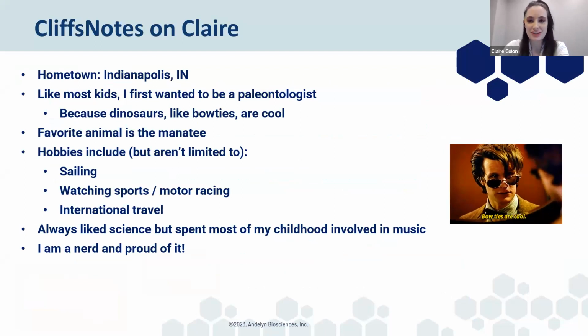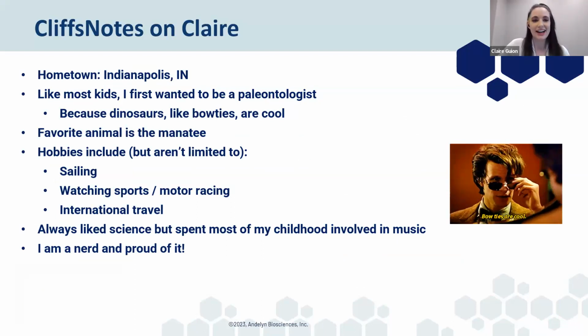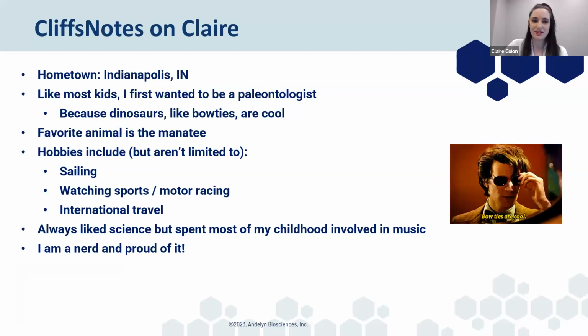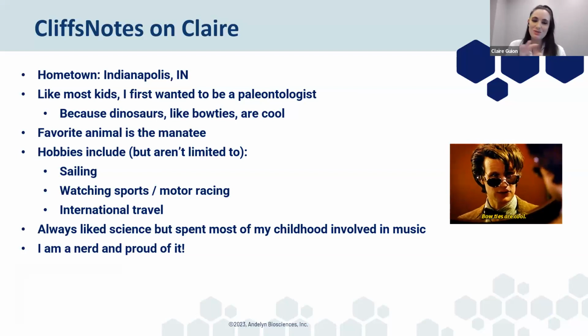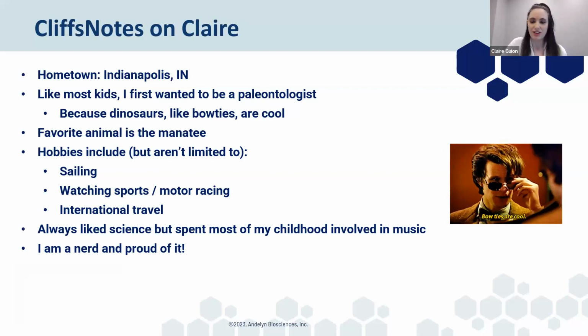I am originally from Indianapolis, Indiana. I wanted to be a paleontologist when I was a kid because I thought dinosaurs were cool. I have some hobbies in the sports realm, especially being from Indy. I am a big motor racing fan. And I always liked science as a kid, but it was never something that I thought I was actually going to do.